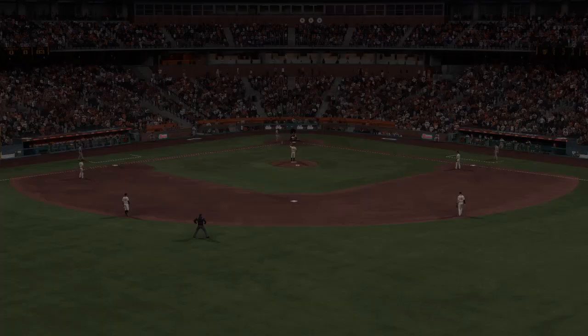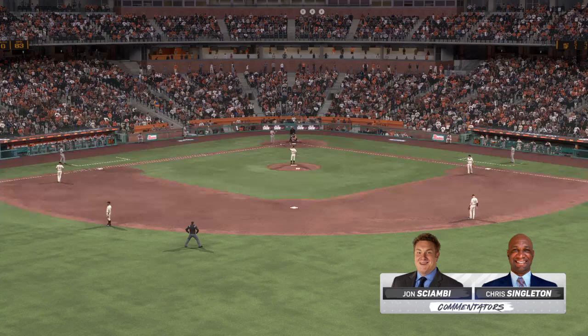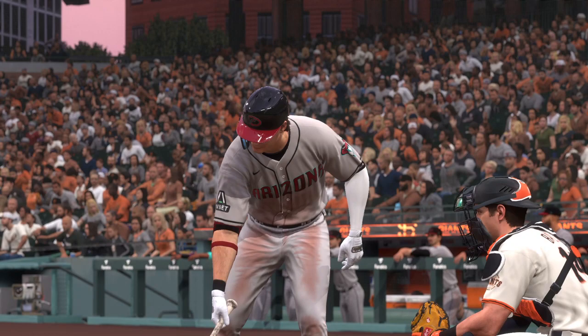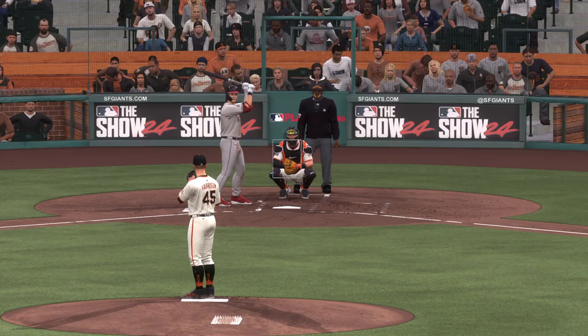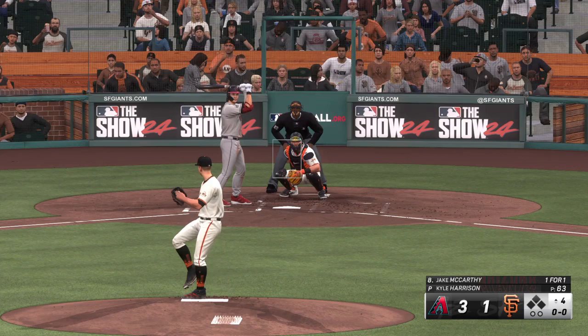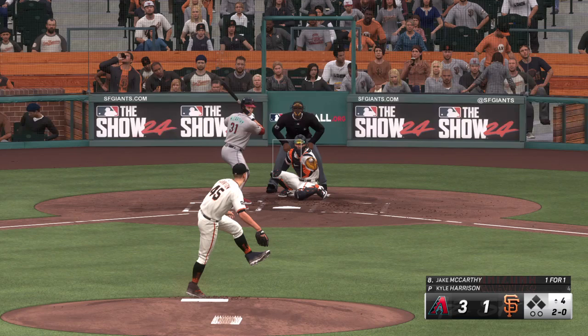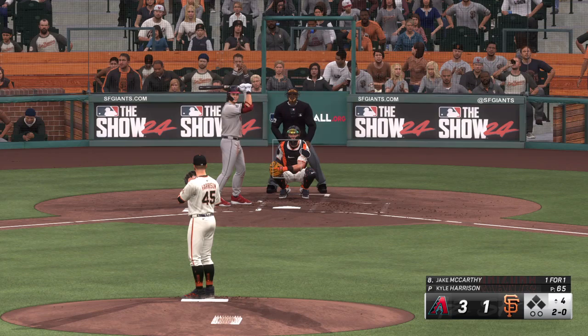Here in San Francisco, John Ciambi with Chris Singleton, and set to lead off the fourth, Jake McCarthy. The pitch. And ball one. You know, these D-backs are doing a good job of simply getting the bat on the ball in this game, and the numbers back that up. And here's a stat for you, Boog. They're making contact with more than 85% of the pitches that they're swinging at. It's pretty special stuff. Not so good if you're out there on the mound.